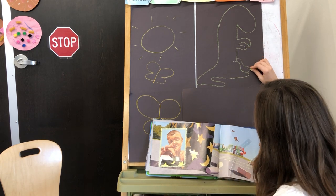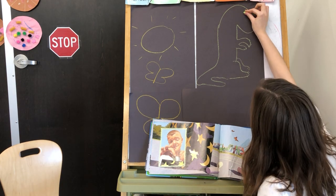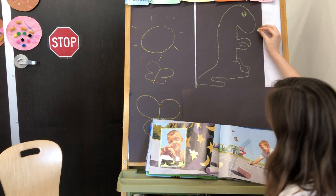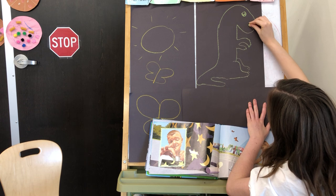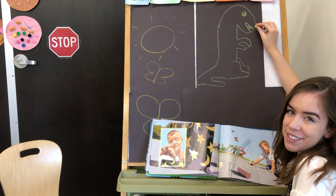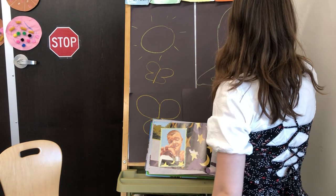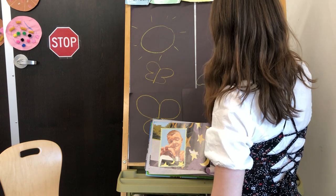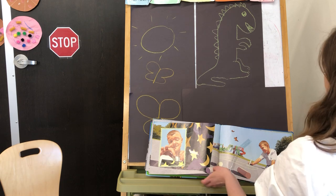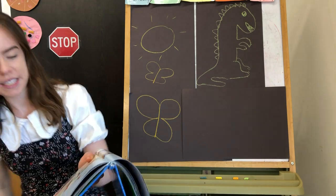Sometimes we like to do that. Dinos have claws, dinosaurs. And I'm gonna give mine an eye right up here, maybe with a pupil inside. I'm gonna give it a mouth like this and draw some sharp teeth because my T-Rex is a carnivore, and that means that he eats meat. I'm also gonna give him some spikes. I love to give dinosaurs some spikes. Awesome. That's a dinosaur, a Tyrannosaurus Rex.